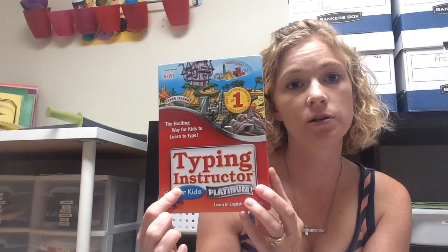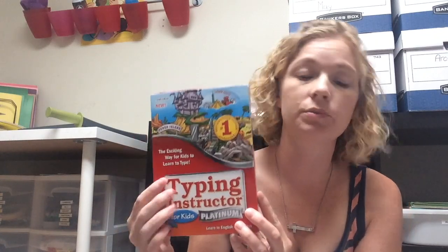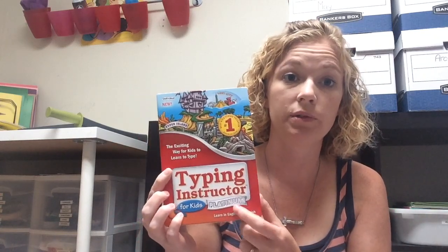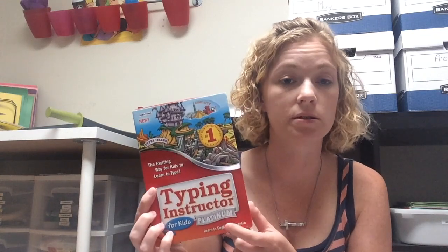For typing, we're going to be using Typing Instructor. He did this last year, and so we're just going to be continuing in this. This CD-ROM program can actually be used for many years. You can level them at different levels, and we have really enjoyed this, so we will be continuing with Typing Instructor.